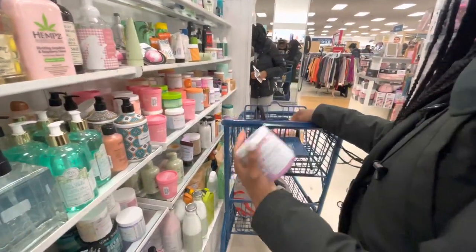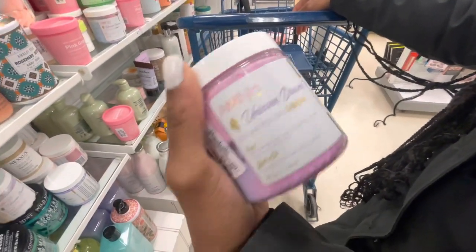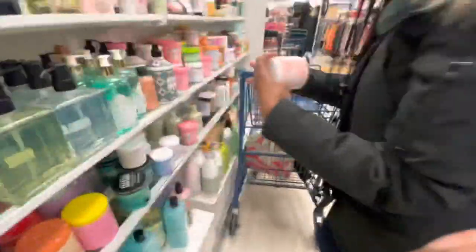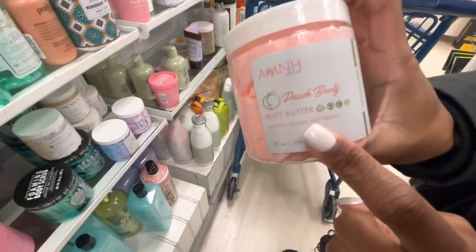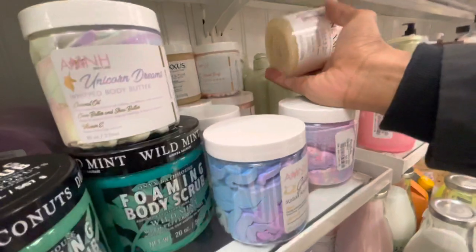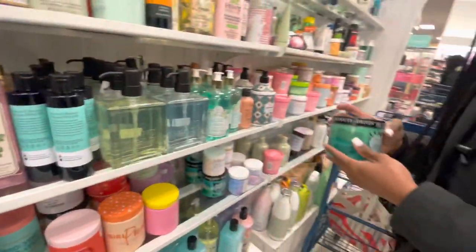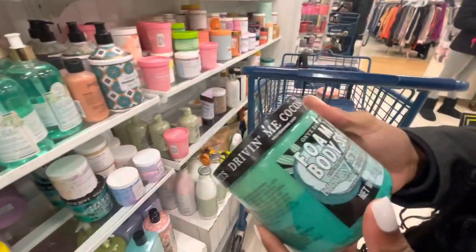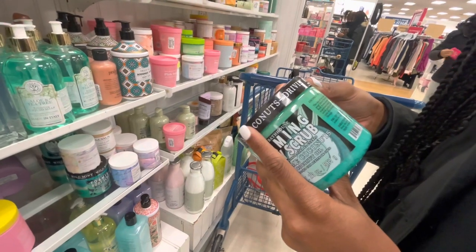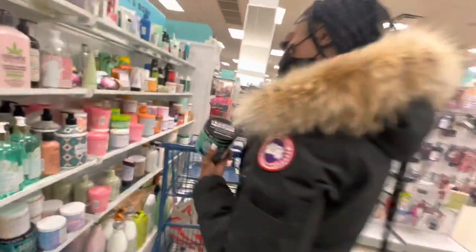Oh, this is all they have, the scrub to it. This is the sugar polish. Yeah, this is the scrub. And they have one, this is the butt butter. This is specifically for your butt. And they have one for your boobs, so I don't know where that one is. But yeah, that's really good. What is a foaming body scrub? What is this to do? Foaming body scrub, I never tried that before.